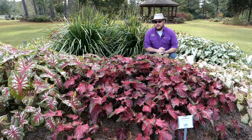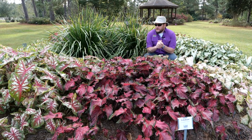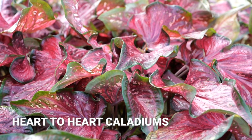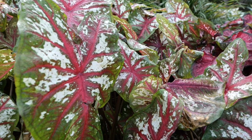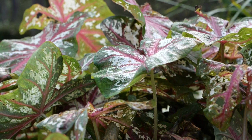Caladiums are always a favorite in Louisiana landscapes, but they actually do pretty well into the fall. We've got some pretty cold temperatures at night, and these caladiums are still looking fantastic. This is the Heart to Heart collection from Proven Winners, but many of our Louisiana caladiums are still looking great in the fall right now. Caladiums come in all different shapes, sizes, and colors, so there's definitely a color pattern out there for every taste palette we have in the landscape.